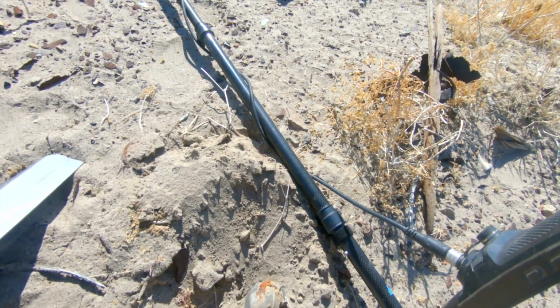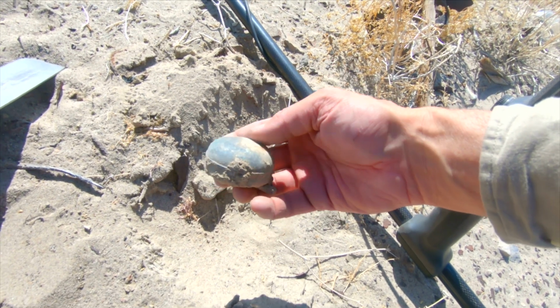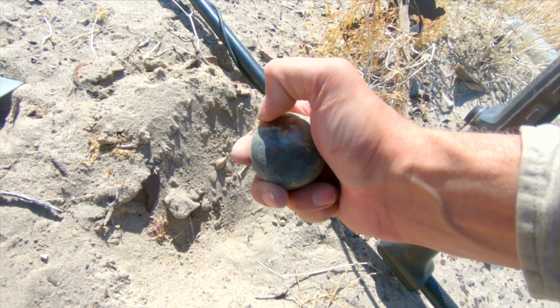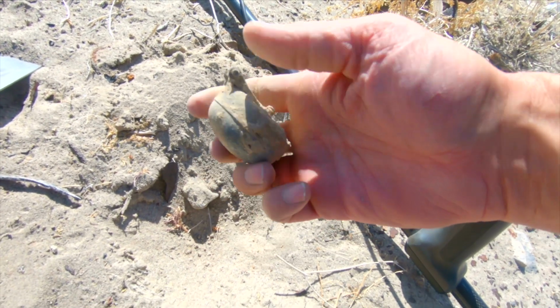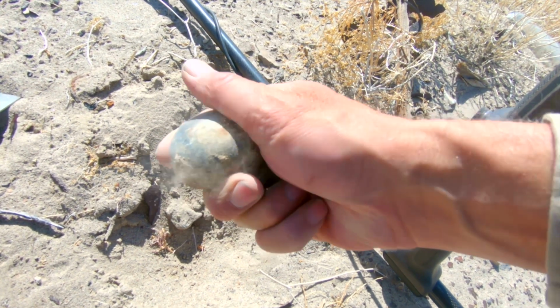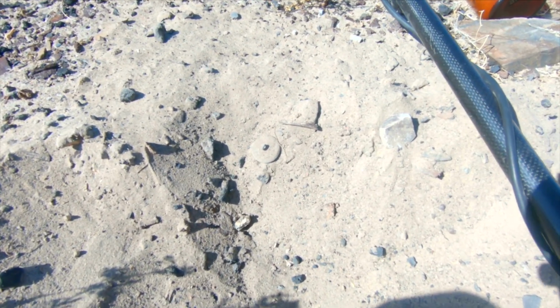All right, I've got no idea what this is. It looks like a bicycle bell, but I don't think it is. Maybe a float? Yeah, I think it was a float. Maybe an old toilet float? Weird. All right. Well, I just kicked out a big button. Kind of looks military from the back, but we'll see.